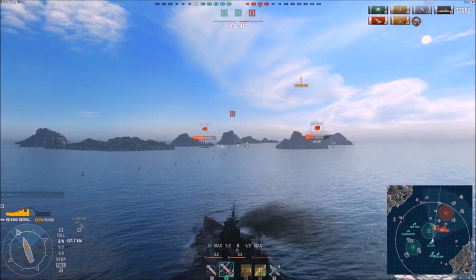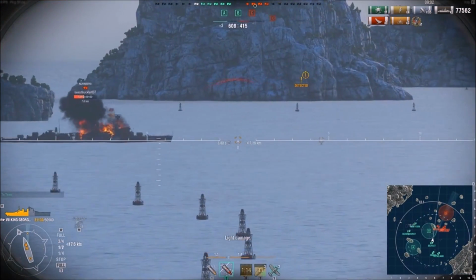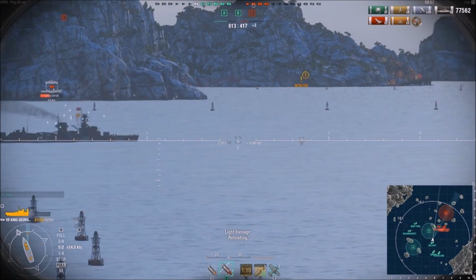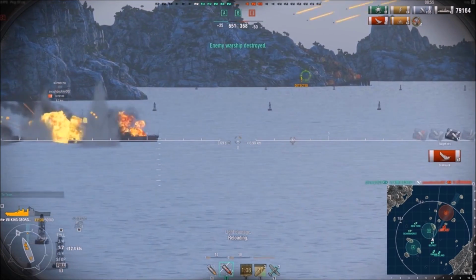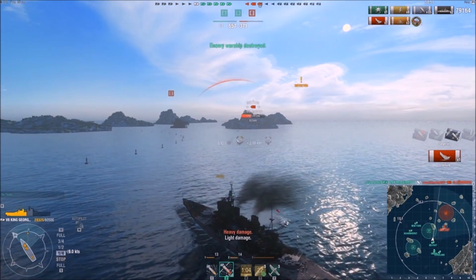Now, we've got about 35 seconds until we can use our repair, so we're slowing down. That Nuremberg's right there. I know he's got torpedoes. I know he wants to use it, but we're still going to kill him because that's what we do. Playing as a team, get a kill.